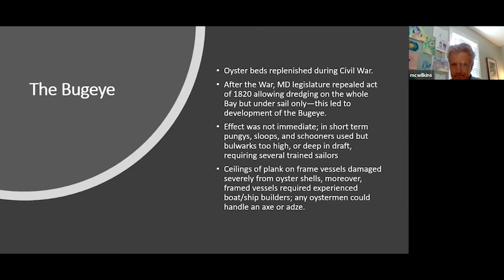So the bugeye. The oyster beds had a chance to recoup themselves during the American Civil War. With the Union blockade on the bay, fishery was kind of mitigated. There wasn't as much action based on all of the naval engagements going on between the Confederate raiders and the Union blockade. So this gave the oyster beds a chance to kind of recharge themselves, all right? So after the war, the Maryland legislature repealed the Act of 1820, allowing dredging on the whole bay, but under sail only, okay?